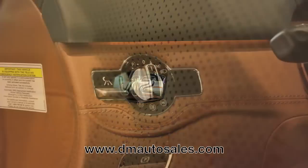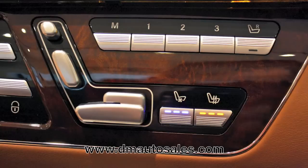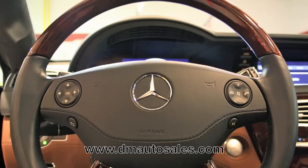Cognac leather lines the seats, while the leather dashboard and Alcantara headliner add an element of exclusivity. The CL600 is loaded with all of today's newest technology. The front seats are both heated and ventilated, and feature drive dynamic active comfort settings, including an active massage function. Trust me, these seats are awesome. A heated wooden leather steering wheel features both power tilt and telescope functions.